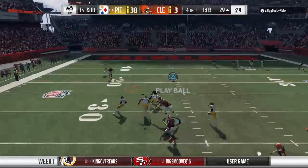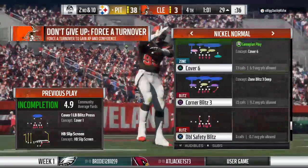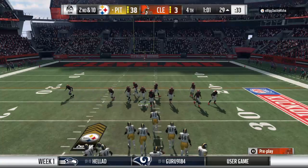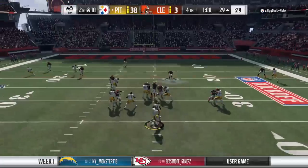Dobbs. Toward the center of the field, but it's incomplete. Let's phrase this delicately, okay? Might have had a better option instead of throwing the football into double coverage. He was blanketed. I was surprised that he went his direction. Yeah, should have thought maybe about the check down. Take the completion, keep moving.